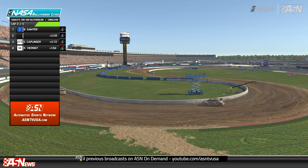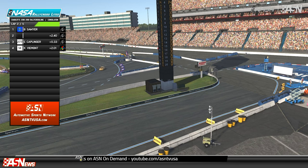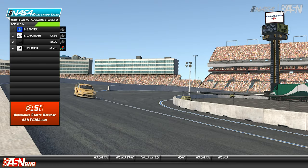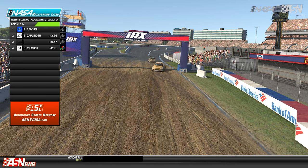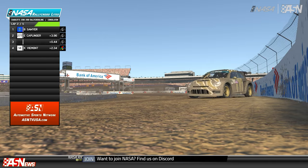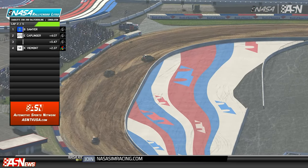Remember, this second is not for a transfer spot. The only car to transfer would be the winner. Bryan Sawyer will take lap number 3. Kaplinger and Dubois battle for second into turn 1. Sawyer pulling away. Last lap, 44.806. Kaplinger, 45.749, I should say. Dubois with a 47.287.